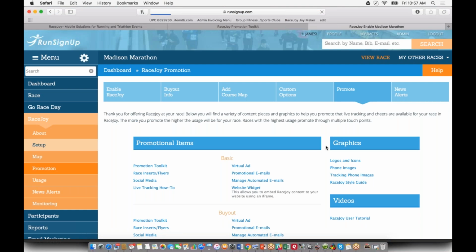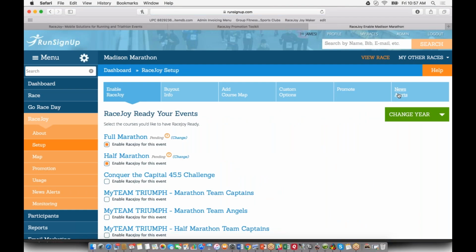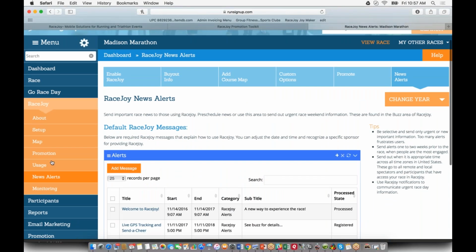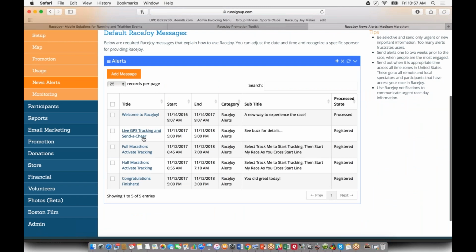Where I was on setup. So then your news alerts, that's where you would go here, and you have two ways to get there, over to the left and then over on the right. But this is where you can adjust and add different news alerts.